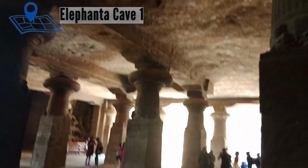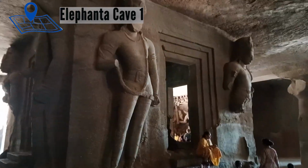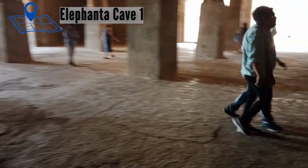The caves, as well as the island, were given the name Elephanta by Portuguese after they took control of the place in 1534. It was the discovery of a gigantic rock-cut sculpture of an elephant on the island that prompted them to name the place so.